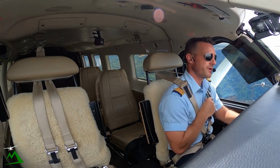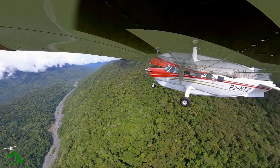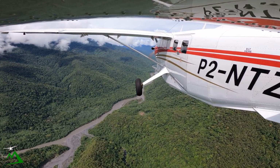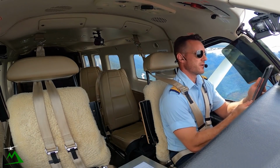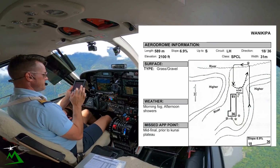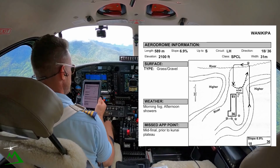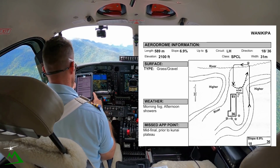Moresby 6598, November Tango Zulu departure. I guess I'll try him in just a second then. So, while we have a quick second, let's throw autopilot altitude select on so I can pull out my strip chart for Wanakipa. Wanakipa, 2,100 feet elevation, 589 meters long. I think it's 7% slope. So the same as Yifki out here.